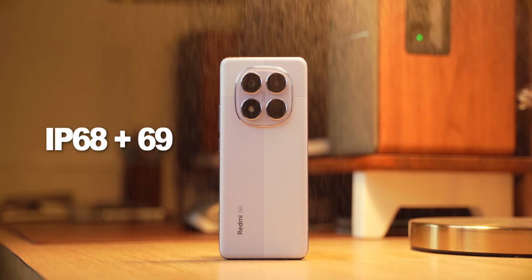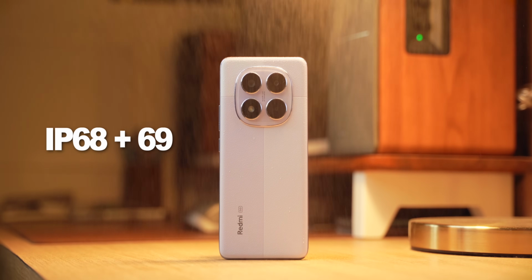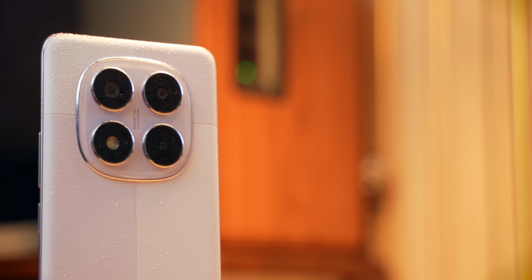Now, as far as durability goes, there is a major upgrade in that department. The Redmi Note 14 Pro comes with IP68 rating. It also has support for IP69. On the other hand, Note 10 Pro does not have any of that. That is definitely a welcome upgrade. I would just recommend Xiaomi one thing though, try and go for a metal frame next time because that will definitely add to the premium feeling and maybe even wireless charging. That would have been awesome.